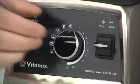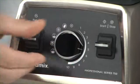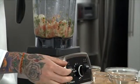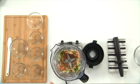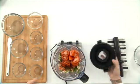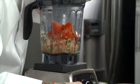We're going to put the lid on, set the machine to variable 5, and pulse 2 times. Using the pulse feature here helps you avoid over-processing. Giving the mixture a couple quick pulses will incorporate all the ingredients. At this point, we're ready to add the rest of the tomato quarters, and we're going to pulse them just until we get the consistency that we're looking for. This part should take about 5 pulses.